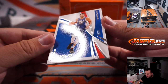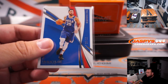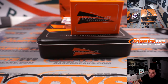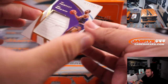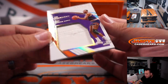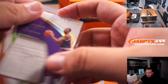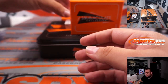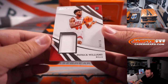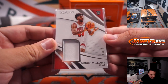Alright. For Philly, that is 72/99. Ben Simmons. Sean Maddock with the 76ers. We have a The Standard. That is /99. Yes. Walter Davis for the Suns. Ryan with the Suns. Little Pat Williams for the Bulls. 91/99. That's going to be part of the random number block 1. Going to Luis.